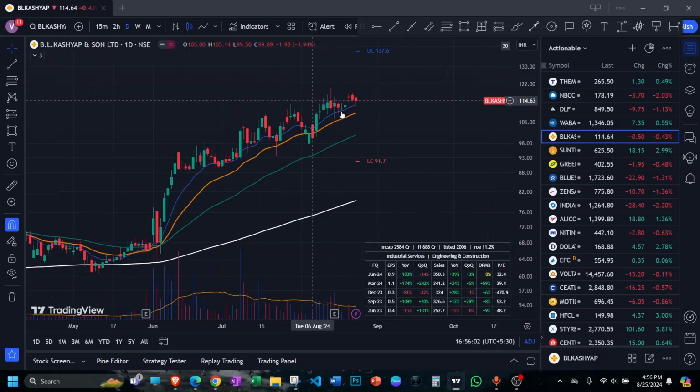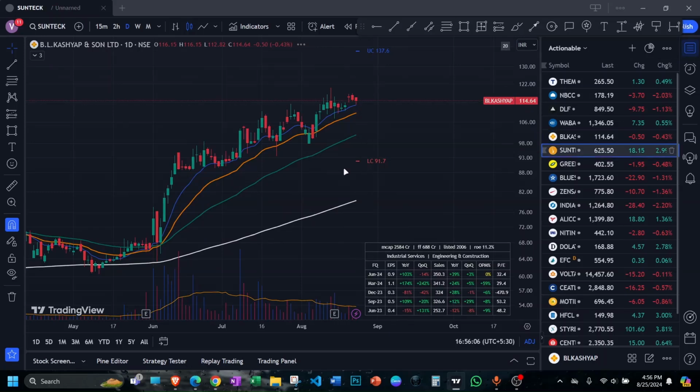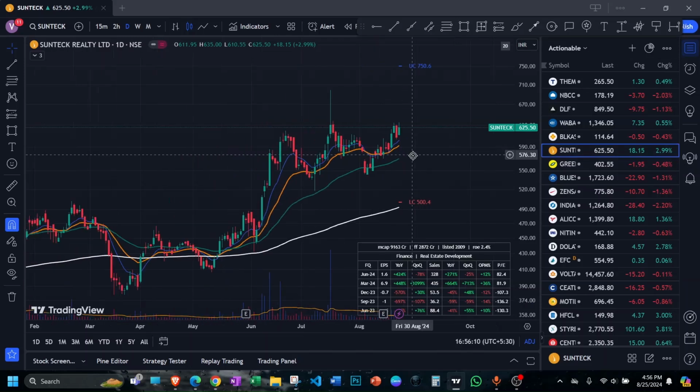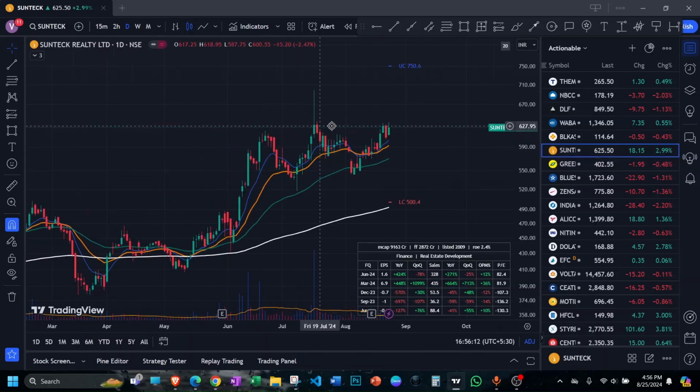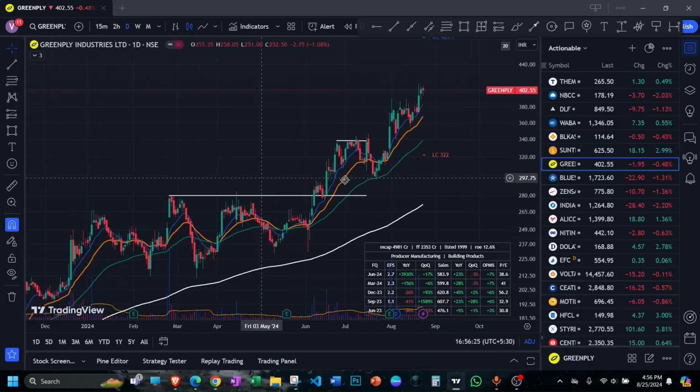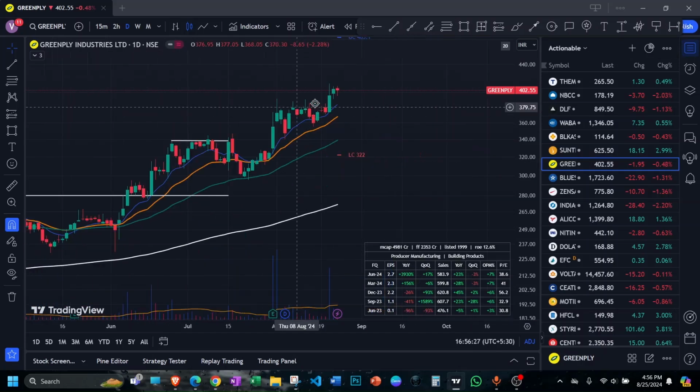BL Kashyap, again this is also doing well, surfing above the 21-day moving average, so this one is also good. Centec, again from the realty, although some of the names in realty are not doing that good, but this has been a clear outlier, at least for now, in technical terms, right? Because again, very nice consolidation and ready for a breakout. Then we have Greenply Industries, which has been a really nice mover, again consolidating in a small range, then moving higher.